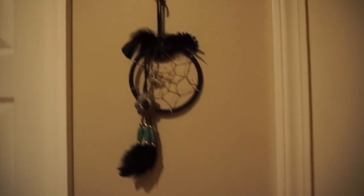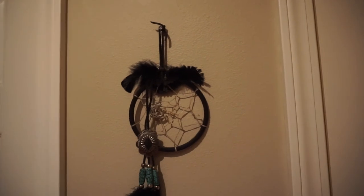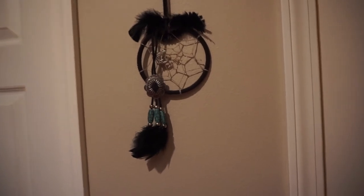And over here, this is a dream catcher that I actually made when I was a little kid, when I was like 7 or 8 years old or something like that. And so, like I said, I like to have things from my childhood in my kids' rooms. And I just like the symbolism of a dream catcher.